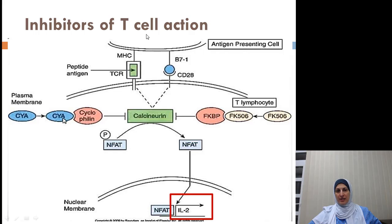So this is the antigen presenting cell, and it presents the peptide or the antigen through the MHC molecule. And this is a T cell that has the T cell receptor, where it recognizes the MHC bound to the peptide. This is the first signal, and this is the second signal, the B7 that binds with the CD28 located in the T cells. As we get the two signals, this would activate the calcineurin molecule, and this molecule would dephosphorylate the NFAT, so it will remove the phosphate group here. So we will have the NFAT that can get into the nucleus. NFAT is a transcription factor, so it will get to the nucleus and promote the synthesis of interleukin-2.